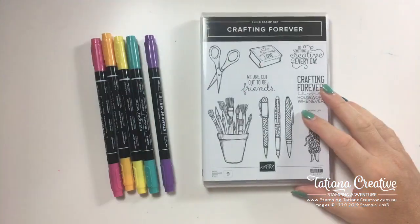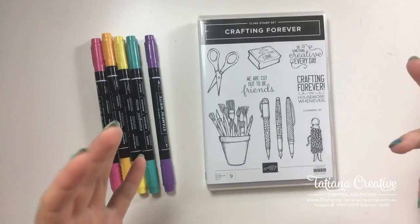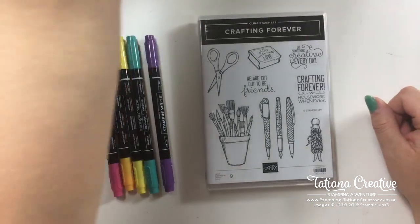I thought we'll take creativity in the literal sense today, so we're going to be creating a creative card. You'll see what I mean in a second. Let's head to the craft desk. Today I have a plan in my head, and let's just see how it turns out.